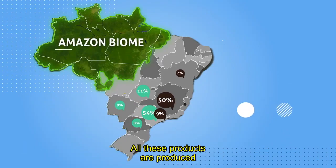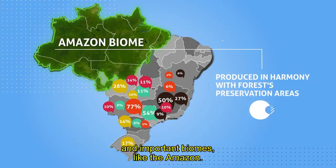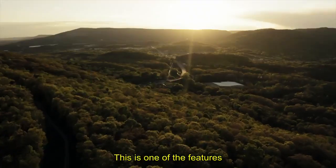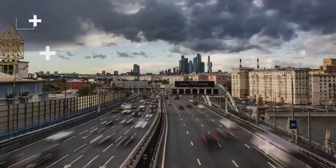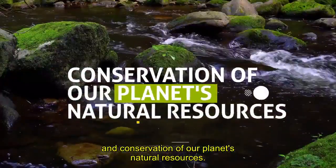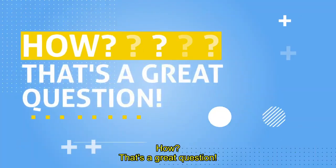All these products are produced in harmony with forests, preservation areas, and important biomes, like the Amazon. This is one of the features that makes Brazil have the potential to solve 2 big world challenges: people's food security and conservation of our planet's natural resources. How? That's a great question.